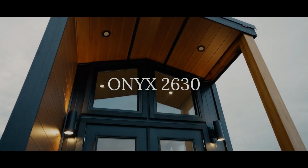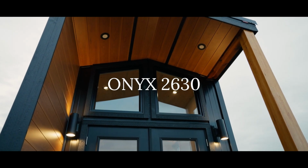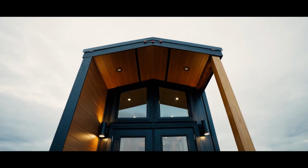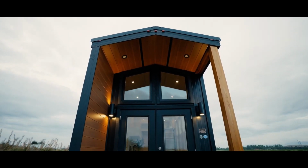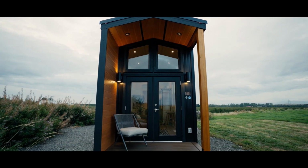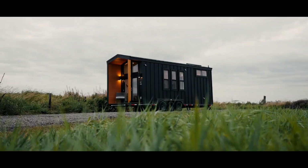Chapter 5. Onyx 2630. The modern oasis. Now let's talk about a mobile home that's all about style and comfort. The Onyx 2630. This thing is a modern oasis on wheels with a sleek design and a spacious interior that will make you feel right at home, no matter where you are.